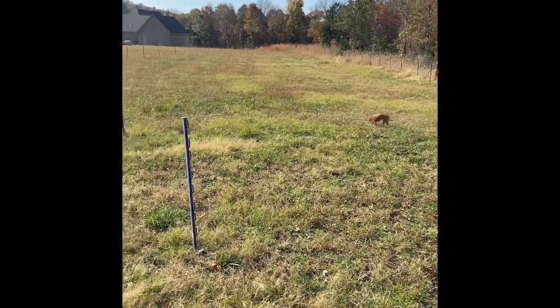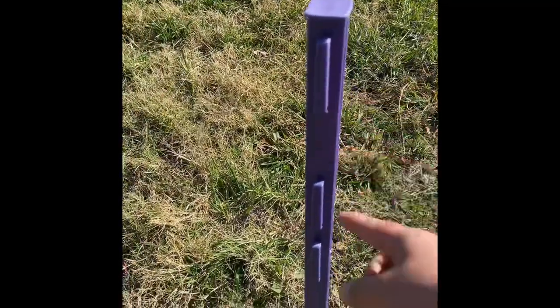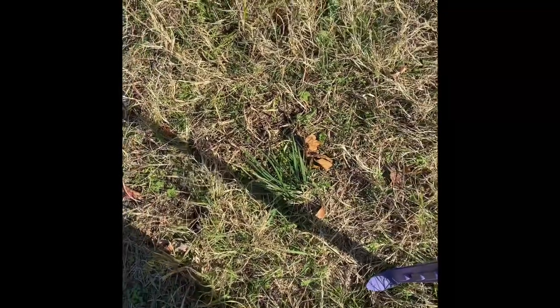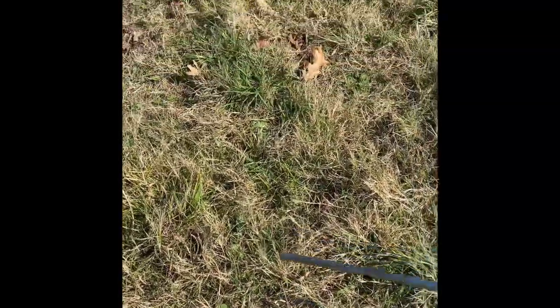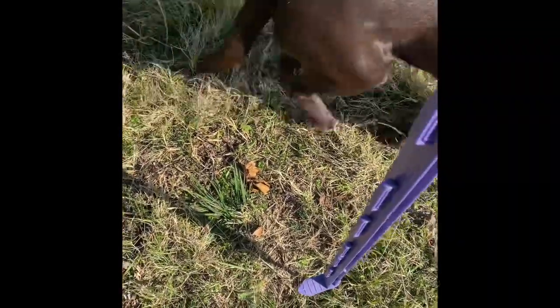If anybody has the question, I picked up these portable fence posts that are really cool at Tractor Supply. First of all, they're purple, but they've got all these different hooks for your hot wire. They have a stake on the bottom of them, and then a foot pedal. And so all you do is put your pointed end down and you step on it, and there it is. Super easy to put up and move.